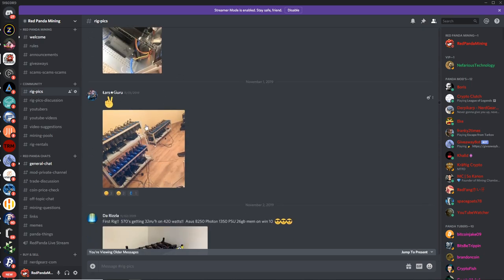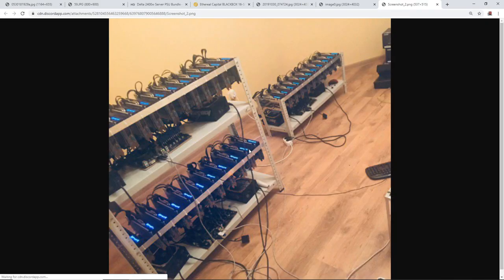Continuing, my friends, Lars and Guru. Ooh, we're going to blow this picture up. Alrighty, guys, this looks insane already. We got what look like a custom-made shelf, or just a regular metal shelf. But we've got 1, 2, 3, 4, 5, 6, 7, 8, 9, 10, 11 RX Sapphire Nitros or Pulses. I'm not sure which one these are. And another row at the top and another row over here.